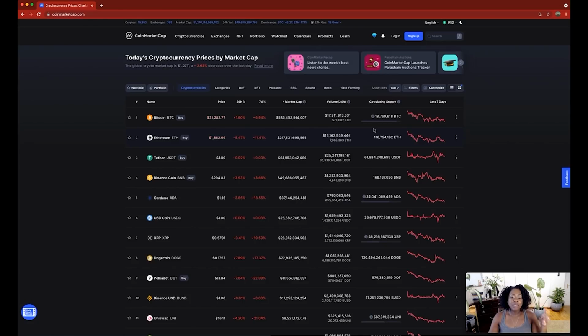Now this one can be tricky because there's two kinds of supply in cryptocurrency. There's the kind that's circulating, and that's this one. It's showing you what's actually in the hands of the public. It's relating it to floating shares in the stock market. So Bitcoin has 18.76 million coins in circulation.